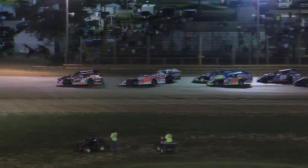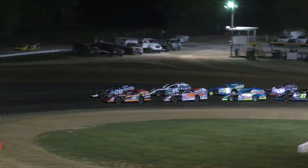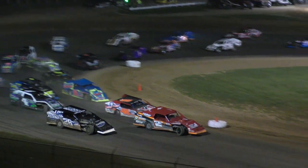Superstock feature to the lineup, shoot, please. This one's going to be fun. Keep an eye on the 99 of Lockmiller, their winner last week, the 22 of Cody Wright. They're mid-pack and they get themselves back up to the front.